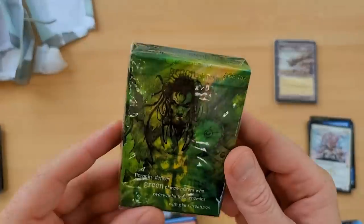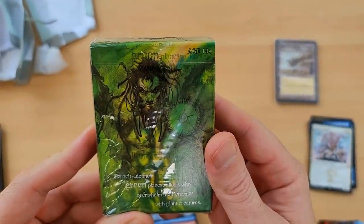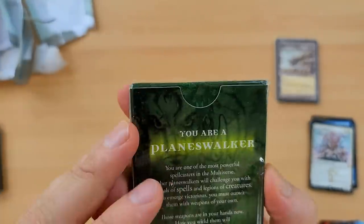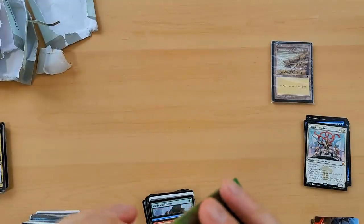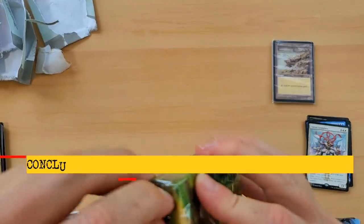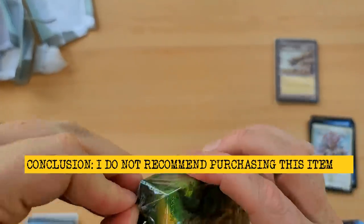Then we have this thing. What is this? Ferocity Divines. Green planeswalkers who overwhelm their enemies with giant creatures. You are a planeswalker. Ready to play 30-card deck. Maybe I'll give my chick this and I'll draft out of this stuff and see if I can beat her. This looks like this would be a little bit better. All right, can we open this? She would have an advantage if she played with this, maybe.